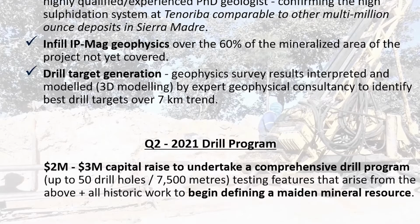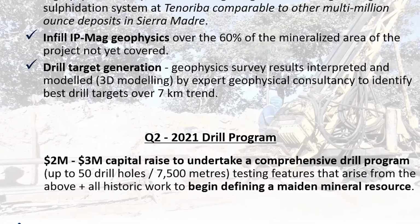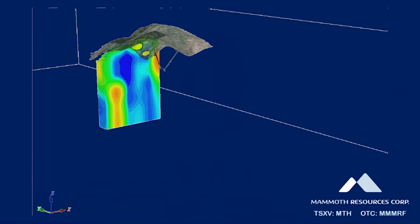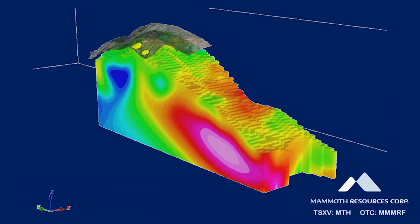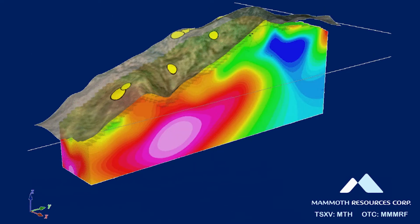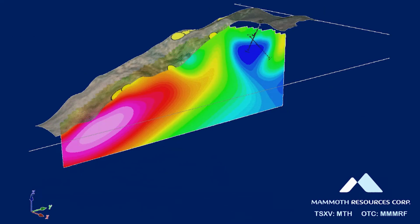As we move into the second quarter, we'll be completing the infill geophysics over the 60% of the mineralized area of the project not yet covered. And this isn't just doing geophysics to see what we might see. We've already had great results from drilling these geophysical anomalies. That's what attracted Centerra. We're extending the survey to the 60% of the trend not yet covered.